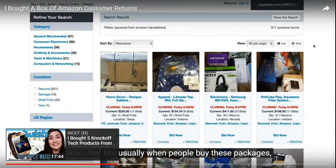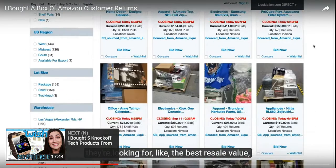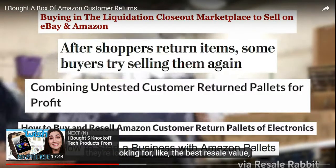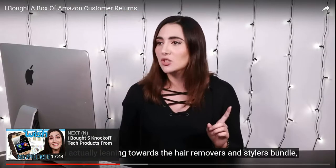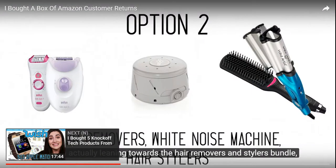Now, I feel like usually when people buy these packages, they're looking for the best resale value, but I'm more looking for products we can test. So I am actually leaning towards the hair removers and stylers.